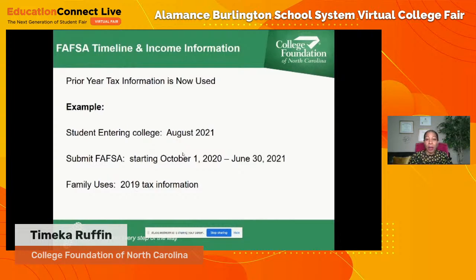The tax information that I will be entering on this form, which they'll ask you for, would be my 2019 taxes, because remember, it's the year prior to the form opening up. So the form opened up in 2020. That means I'm providing my 2019 tax information. So it's always going to be the prior year tax information that's going to be used on these forms. But parents are needed, and this is what's needed from you.